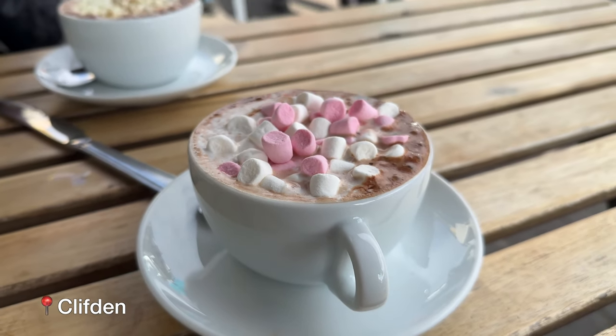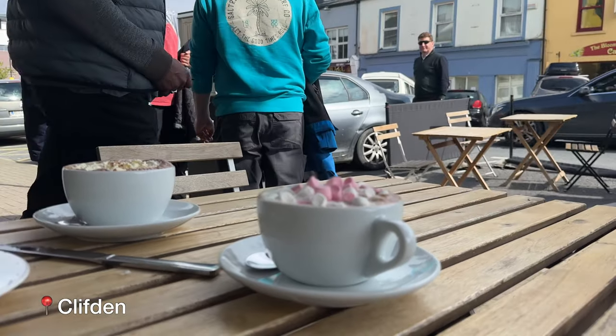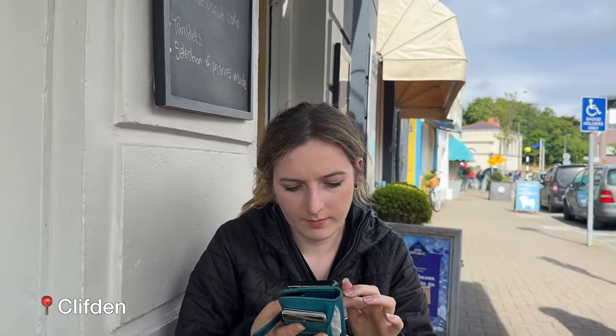And she has arrived. Look at us sitting outdoors in Ireland. Let's hope it stays. Do you think it will stay? I think it's the same this evening.